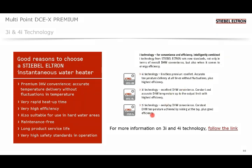So I'm just going to take this little red laser to show a bit more. The 2i is really entry level, and the 2i is basically for, you've got two things that can be used. So you've got the inlet water flow and the inlet water temperature. 3i then has outlet water temperature, and 4i has the electronic valve that can precisely adjust the temperature as needed. So this is especially, I'll show a bit later in applications, a very good thing to be able to have as well.